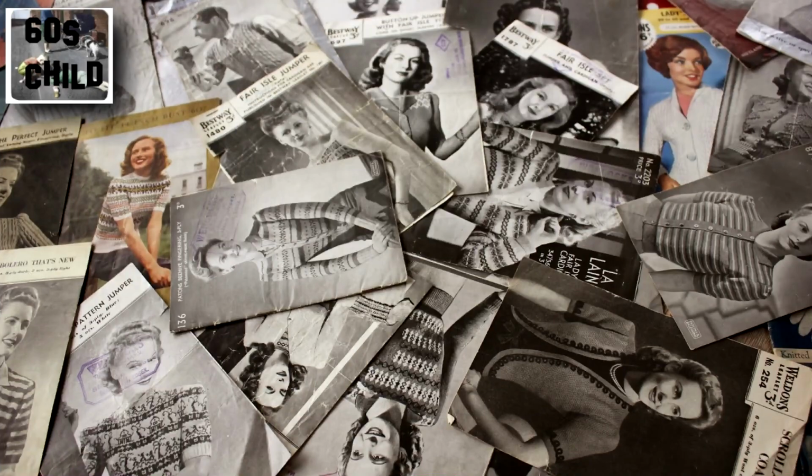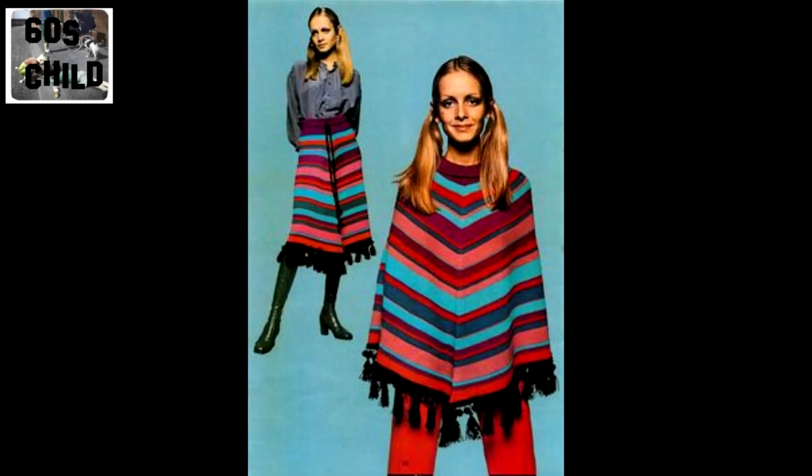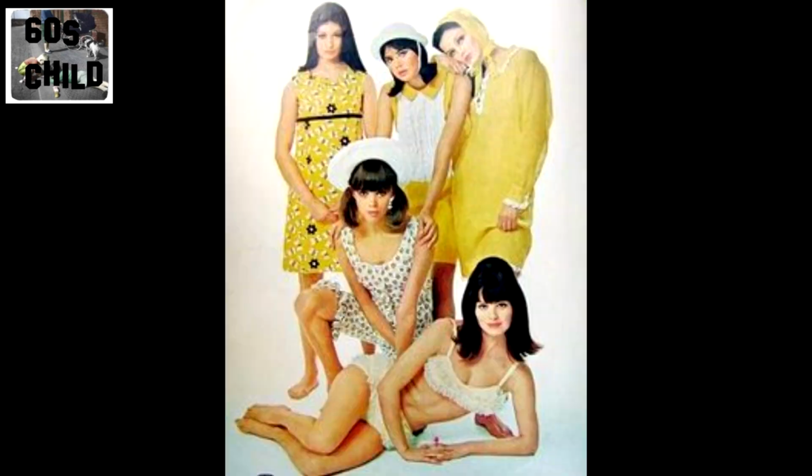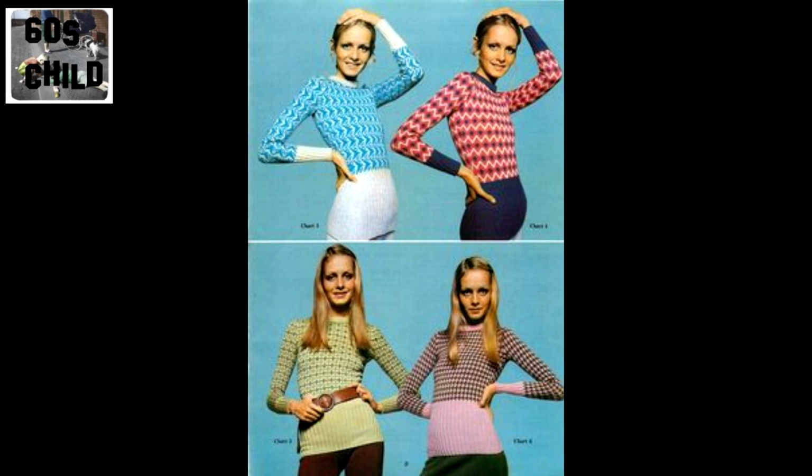So let's get started. In the beginning, more than likely, whoever was doing the knitting would have bought one of these, a knitting pattern. And there were millions to choose from, every shape and description you could imagine. Now, I've got nothing against knitted clothes, and if it's done really well, it looks really cool, as it does on these models of the time.